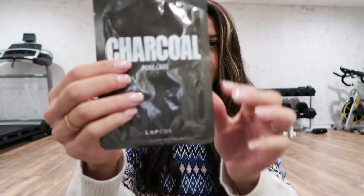The next item I have is the Lapcos, I think that I'm saying it right, charcoal face mask. They have other ones too, like collagen, they have a honey one, they have a milk one. I haven't tried that one yet, but I have used the collagen one and I have used this charcoal one. These fly off the shelves. I always try getting them to restock and it's really hard to find in store, but you can order them online. So what this is, it's a sheet mask.